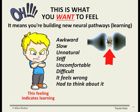And in the past, with lean efforts, we go, yeah, I know it's uncomfortable, I'm sorry, change hurts and that kind of thing. Now it's like, oh, you're feeling those things? Awesome. What that means is you are writing new neural pathways. You're starting to lay down some new tracks, and it's going to feel that way. And if you don't feel that, you're not learning.